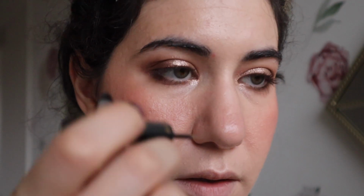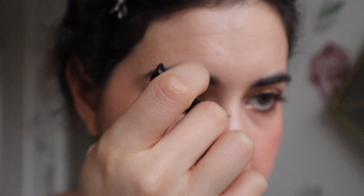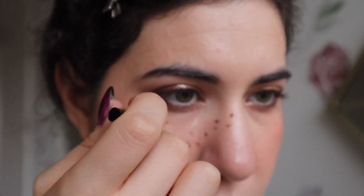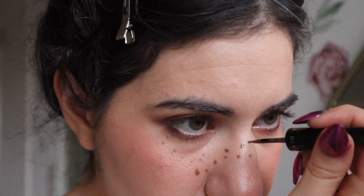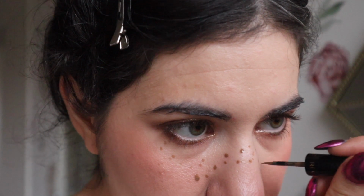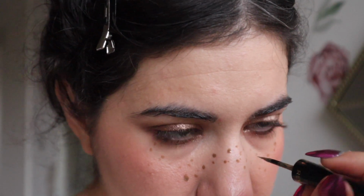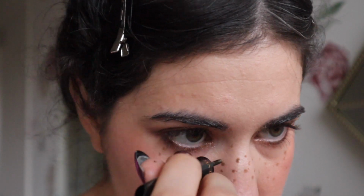I'm gonna do fake freckles with my trusty old Revlon ColorStay Semi-Permanent Brow Ink in Blonde Ink, because I just think it makes the base look a little lighter than it actually is, in terms of the heaviness of the foundation.